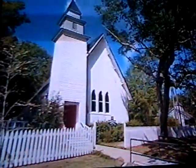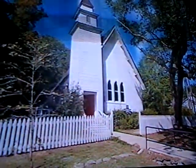Just 9 miles from the Gulf of Mexico is the charming village of Magnolia Springs, Alabama. Magnolia Springs is a great place to live, I think, because of the community atmosphere of the people, the river access, the laid-back feeling that gives us, the oak trees. It just gives you a piece of sense and harmony unlike I know of any other place. It's kind of better than Mayberry.